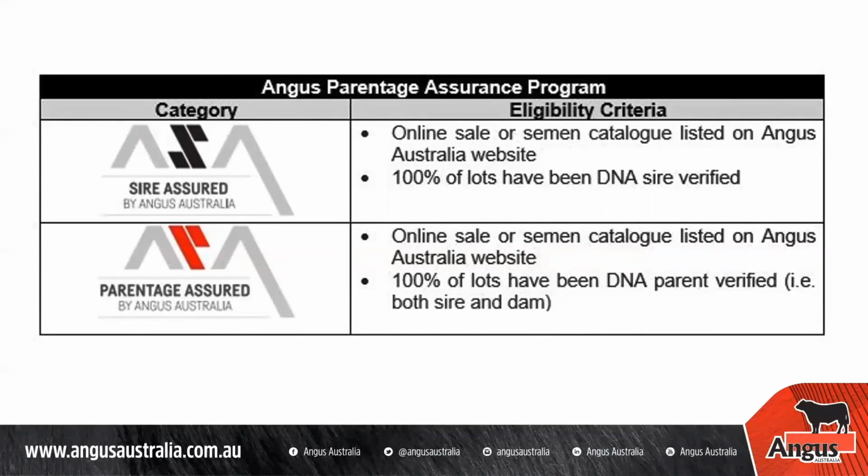Angus Sire Assured applies to the sale or semen catalogues where all lots have been DNA sire verified, while Parentage Assured applies to sale and semen catalogues where all lots have been DNA parent verified, so that's for both sire and dam. The way this program works is that the sale and semen catalogues will qualify as either of these categories, and that will mean that the relevant parentage assurance program logo will automatically display in the catalogue listing. I'll show you an example of that in a second. But when it comes to a printed catalogue, any catalogue that we can see that qualifies for this program, we will provide you with those logos to also use within your printed catalogue.